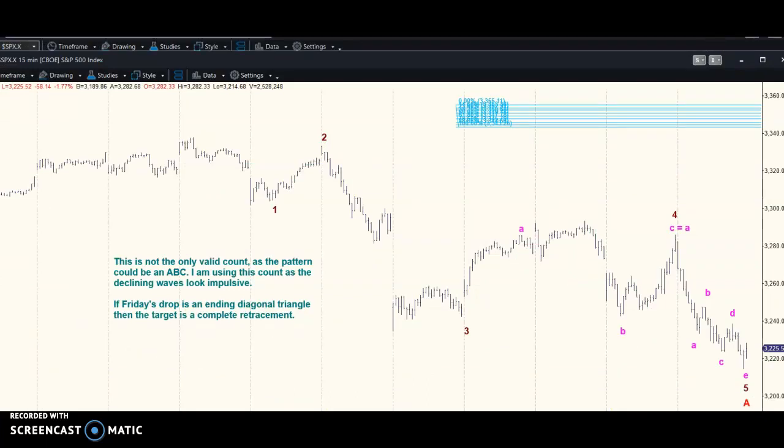I really had a lot of trouble counting this. This one makes the most sense to me. If this is 1, 2, 3, 4, 5, it should be an A of an ABC, but the important thing is, is this an ending diagonal triangle? I think it's the best way to count it, and if it is an ending diagonal triangle, the target is to retrace all of it, usually promptly, and go back up to this high. That's the same target we had from the hole-in-the-wall gap pattern. So if that counts right, then this drops over, and we're going to overtake this high probably with amazing speed.